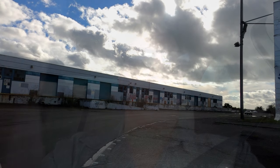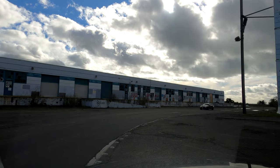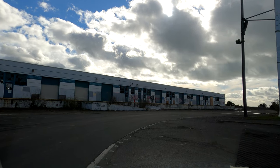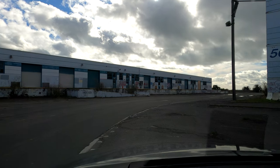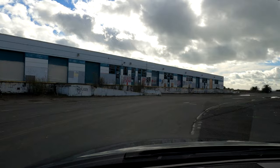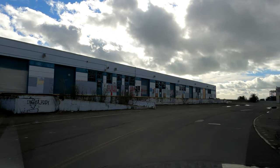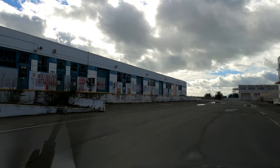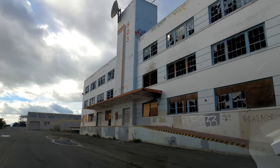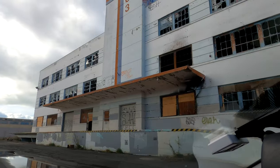Here's a building that's run down, as you can see, and I'm going to be filming out of my car window because they don't want you walking around. There's no trespassing signs everywhere, and they say you can be prosecuted, so I'd rather not be prosecuted. But it's kind of eerie, reminds you of Chernobyl almost.